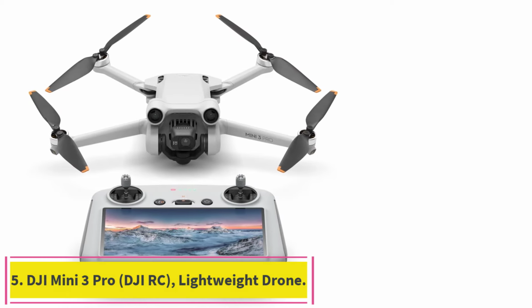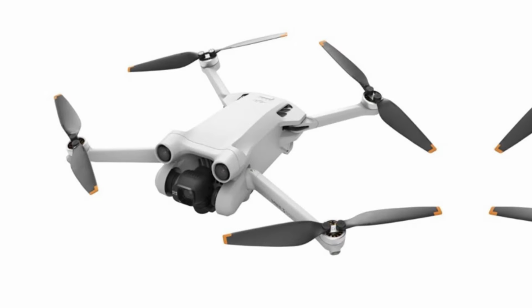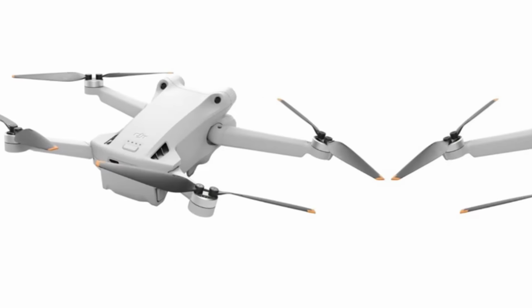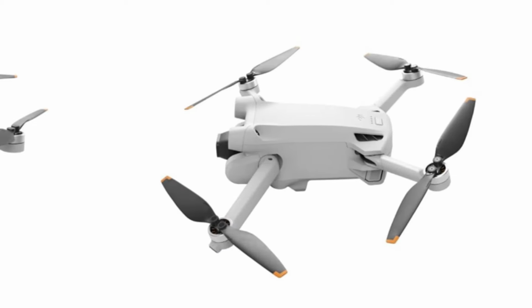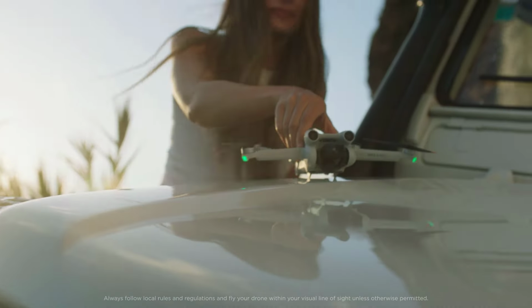Number 5. DJI Mini 3 Pro, DJI RC, lightweight drone. Behold the Mavic 3 Pro, the director's cut of drones, the Spielberg of the skies. It's not just a drone, it's the MVP for any videographer out there. Imagine 3 cameras at variable zooms. It's like having a trio of cinematographers at your beck and call.